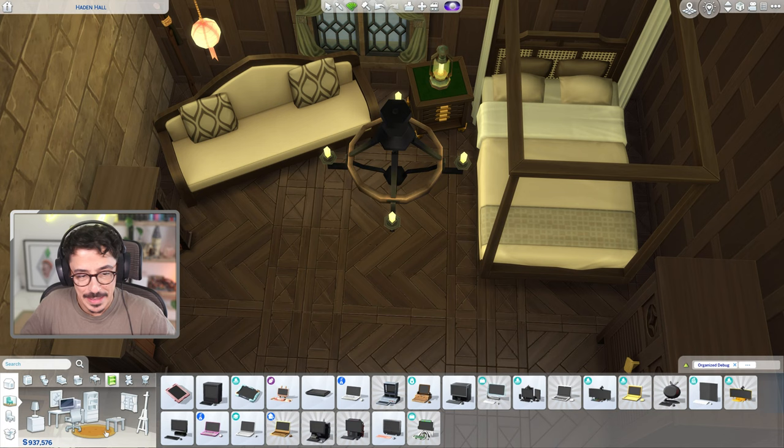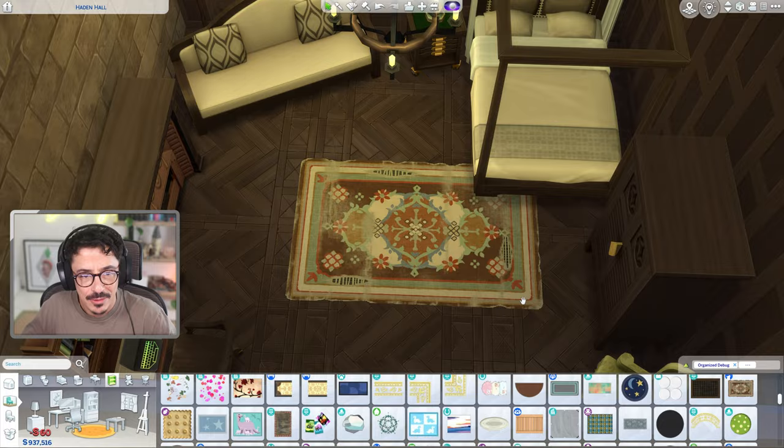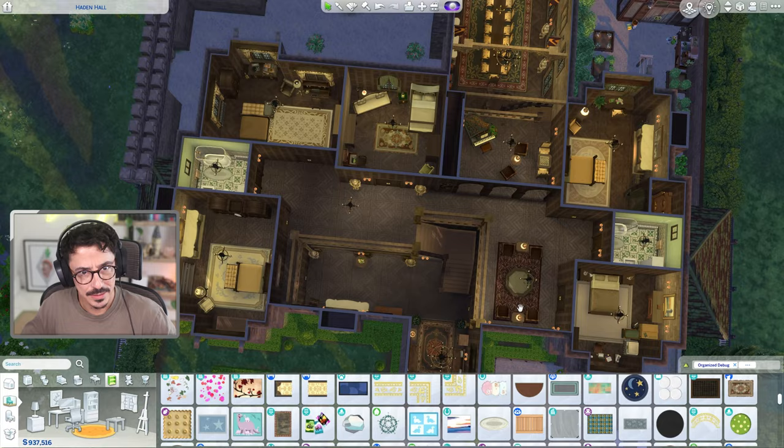Maybe, maybe not. And then for rugs, I kind of want to use two overlapping rugs. I think we should go for the ones that look a little bit worn down. I mean, that one works in here, but have I used that anywhere else? I don't think I have, actually. No. Okay, well, we're going to use that one. I am going to size it up, though.